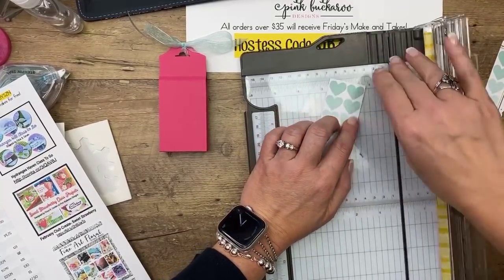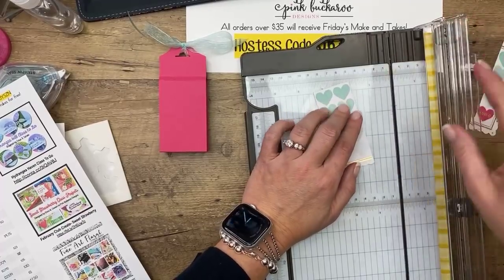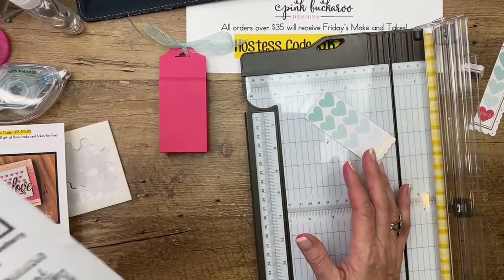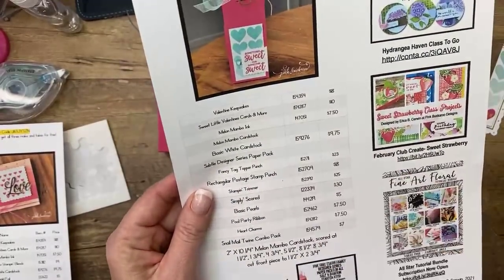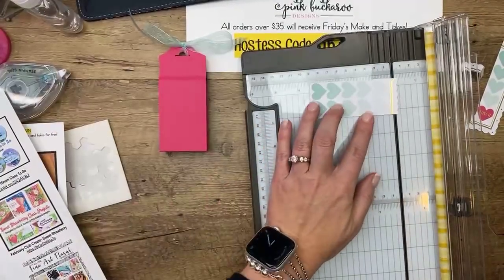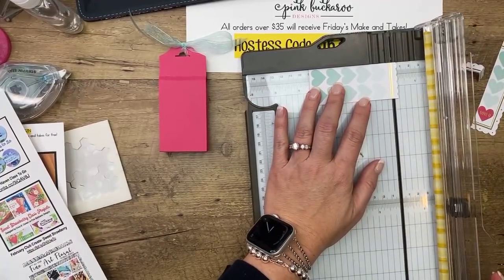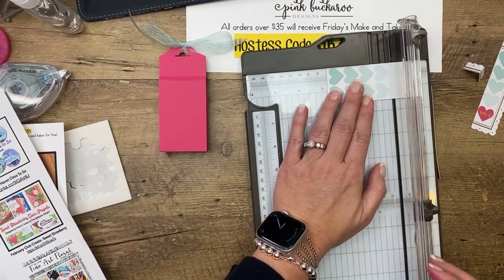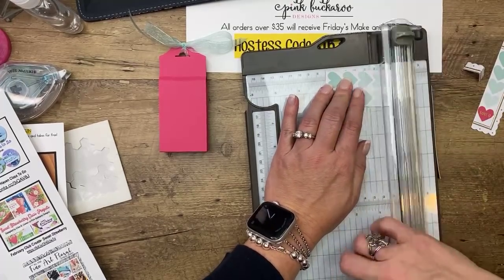It needs to be, how long did I say? Did I not finish filling this in? Look, I left things off. Oh my, I'm gonna have to go back and fix several things. It just caught my eye. I will fix it, I promise. 2 3/4. There we go.